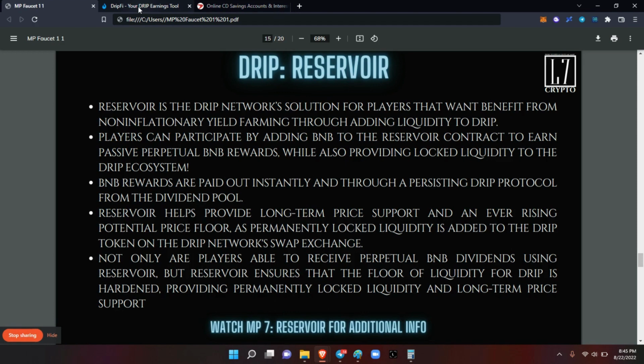But the biggest thing on the reservoir is the fact that your reservoir helps provide long-term price support and ever-rising potential floor price. So it's built into the drip ecosystem to harden the drip floor price. So of course, we've all figured it out earlier this year, and we've been steady. Like every Friday, you can see my video, I deposit 0.1% BNB into the reservoir. And others are doing more. There's contests and everything, because the goal is once drip goes back past the 100, we want to have that floor so hard that it will never go back down past $100. That's going to be huge. That's how important the reservoir is.